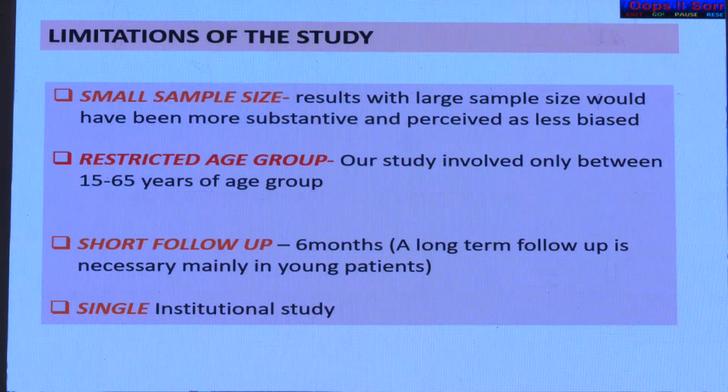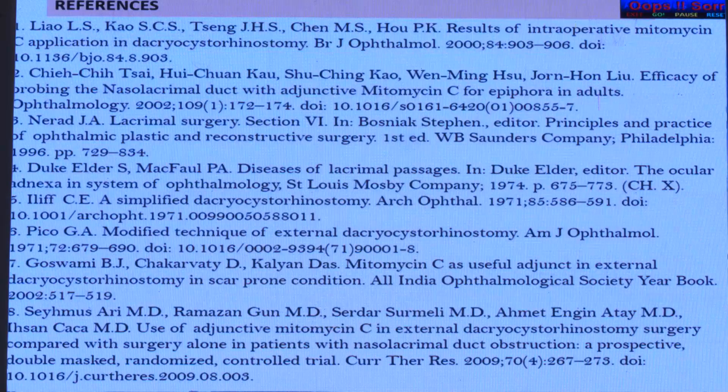The limitations are study-wise. It was a small sample size with restricted age group within 15 to 65, and a short follow-up period of 6 months was done, and obviously it was a single institutional study.